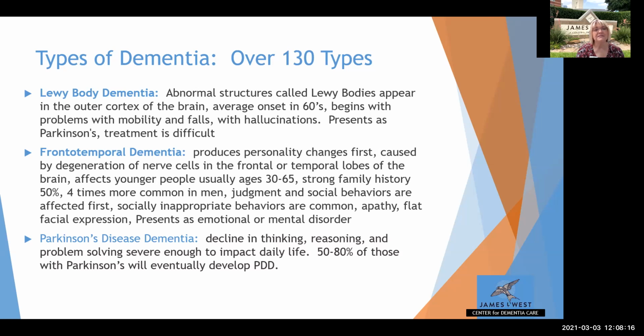And what happens is these structures start to grow on the brain that are called Lewy bodies. And Mr. Lewy actually worked with Mr. Alzheimer in his lab way, way back there. So it was just a gentleman whose last name was Lewy, a doctor. And they start to grow on the brain, so they're called Lewy bodies. This usually takes place in a person's 60s. More men have it than women.